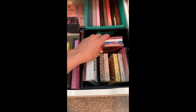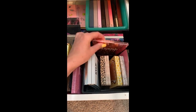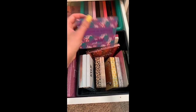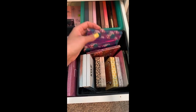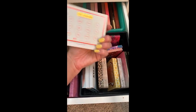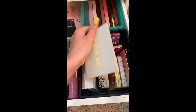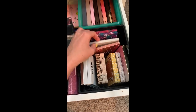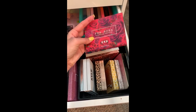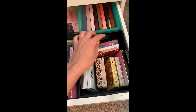And then these ones are my ColourPop palettes here. So I have the I Think I Love You. This is the Element of Surprise. This one, this is not the actual name, it's on the back here. So this is the Yes Please palette. And the last one back here is the She palette, and this was the collaboration.